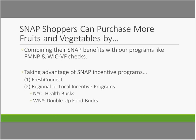So why is it important to know about all of these programs? SNAP shoppers can purchase more fruits and vegetables by combining their SNAP benefits with other programs like FMNP and WIC vegetable and fruit checks. And SNAP participants can take advantage of SNAP incentive programs in order to increase their SNAP benefits even further.